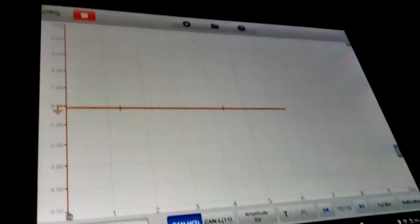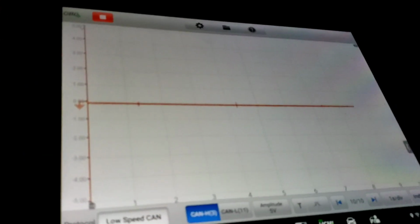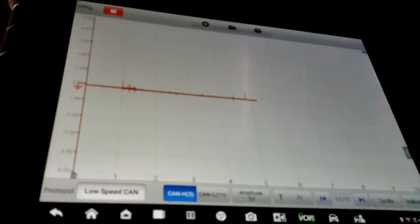Yeah, you can see those little lines. Oh, come on, focus. Yeah, you see that there? That's me moving it. The truck's recognizing it, but it's not the right square wave. We got to fix that before we get to this other stuff. So let me look at that connection a little bit closer.